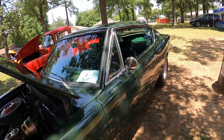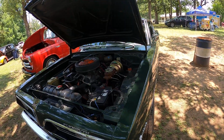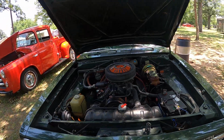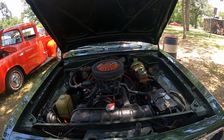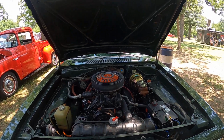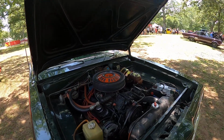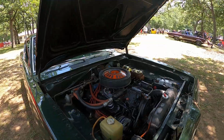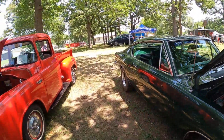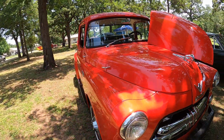It's a 69 Barracuda. Engine bay could use love if you wanted it to win, other than the fact that it's a 69 Cuda and they're just non-existent. 340 Magnum. Beautiful. Very, very cool.